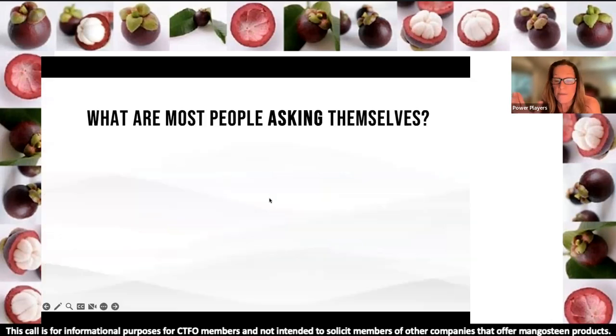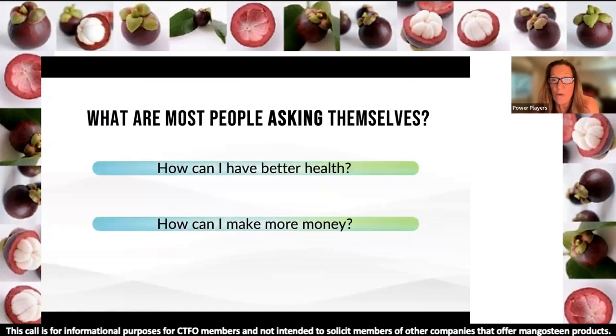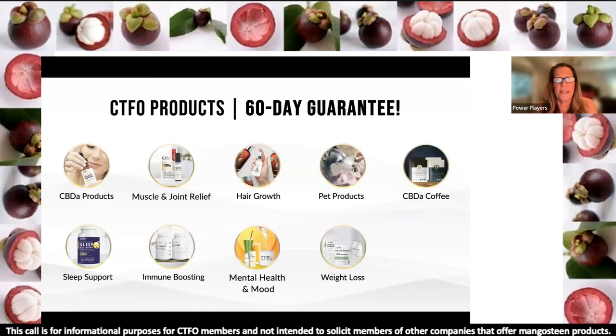So let's get going. Nowadays, most people are asking themselves two questions. One, how can I have better health? And the other is, how can I make more money? Both things are very important if you want to live life to the fullest. And we can actually help you with both of those things.